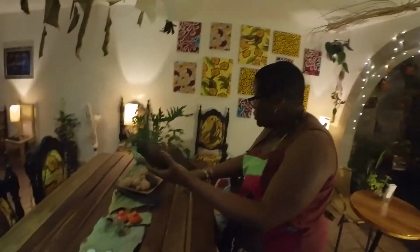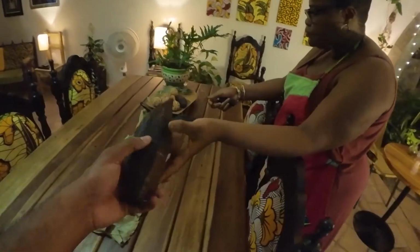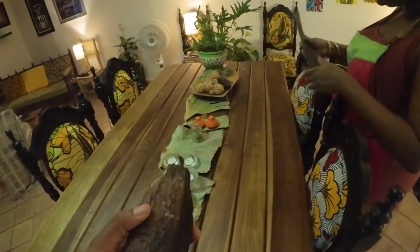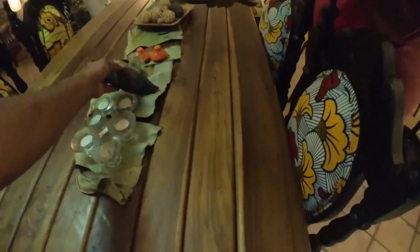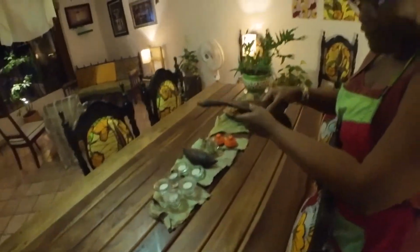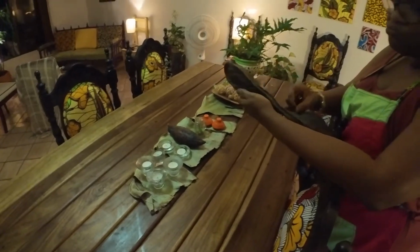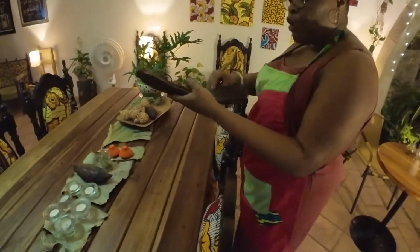So this is a dry one, because they look beautiful, seeing how they are. And this is also a dry fruit that you don't have in the States. I wish this wasn't dry, so I could give you two. When you open it, it has these little white balls.